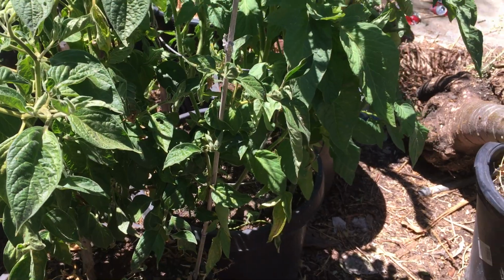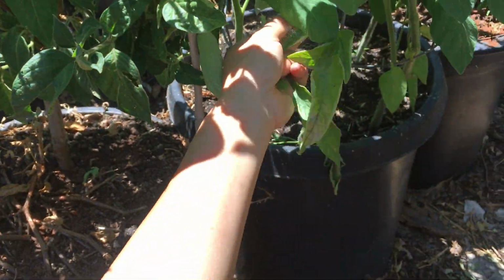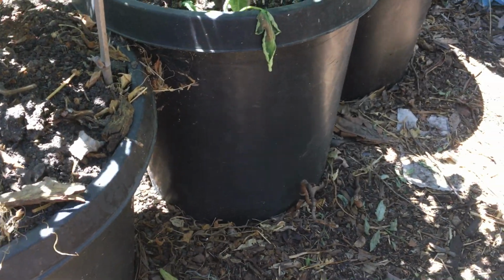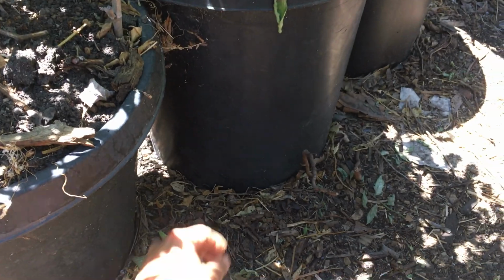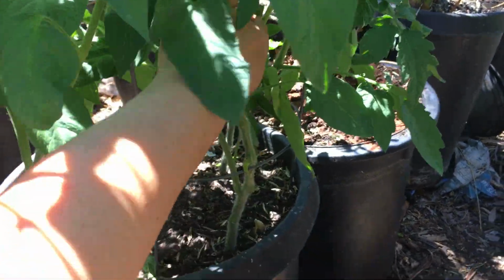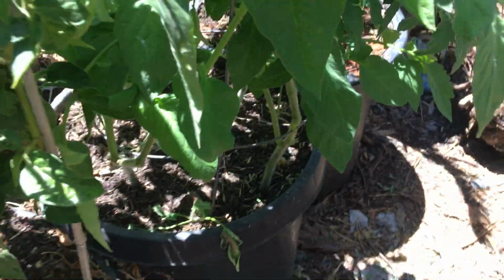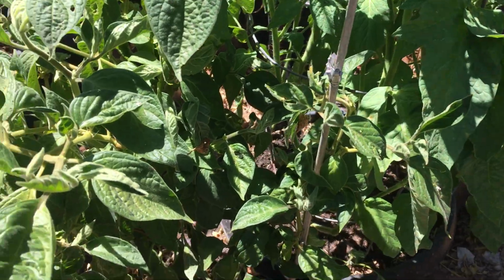Oopsie. Okay. So this is another tomato. So I've been removing these types of yellow leaves. And then we got a spider web. I need to remove the spider web. So all the yellow leaves, bad leaves, are basically coming off. See, just remove these yellow leaves. So the plant looks healthy.